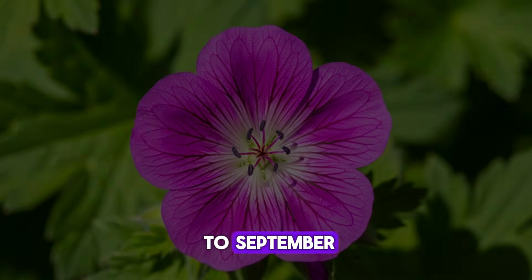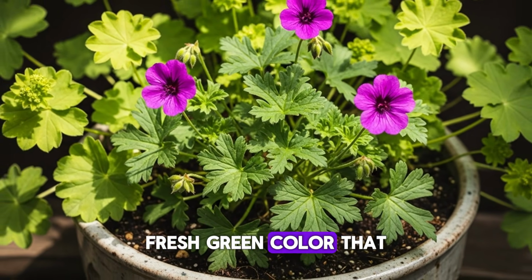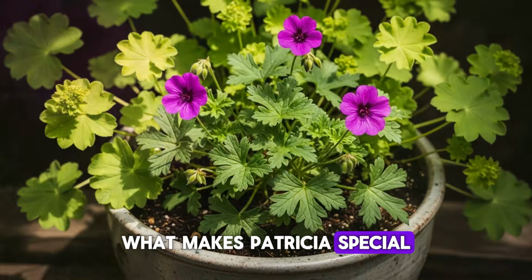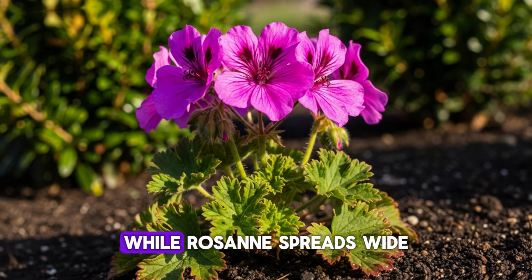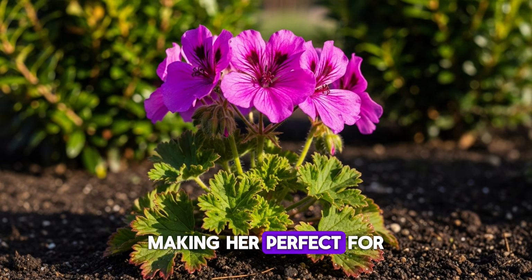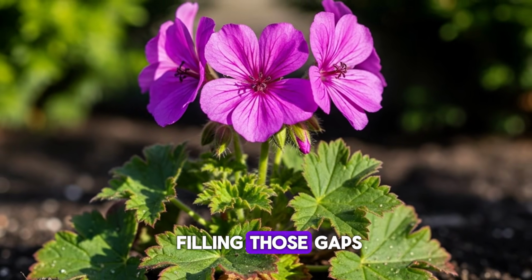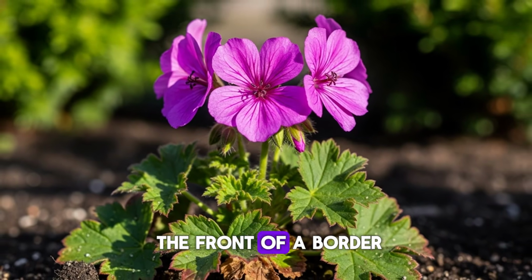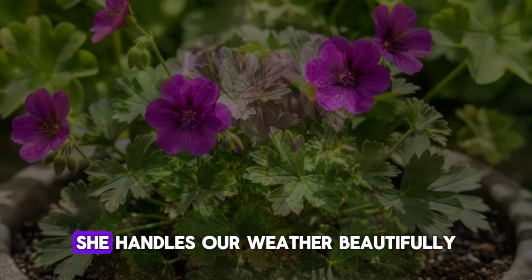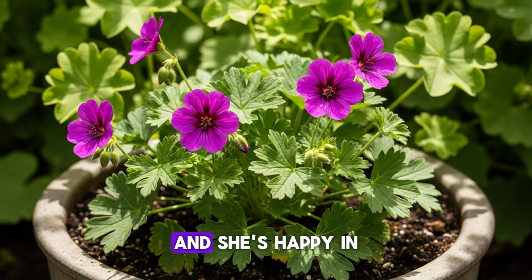She flowers from June to September, and the foliage is attractive too, with a lovely fresh green color that sometimes takes on autumn tints. What makes Patricia special is her compact habit. While Rozanne spreads wide, Patricia stays more clumped, making her perfect for smaller gardens or containers. She's also brilliant for filling those gaps between shrubs or at the front of a border where you need something reliable but not overwhelming.